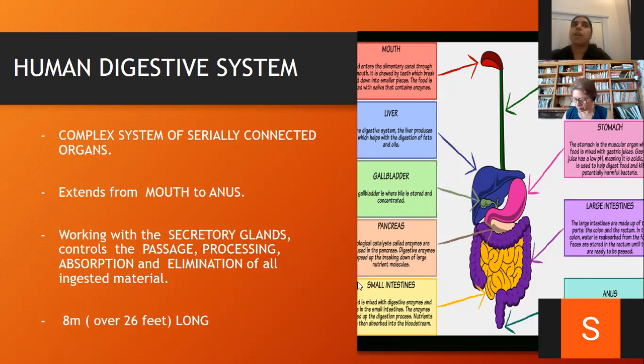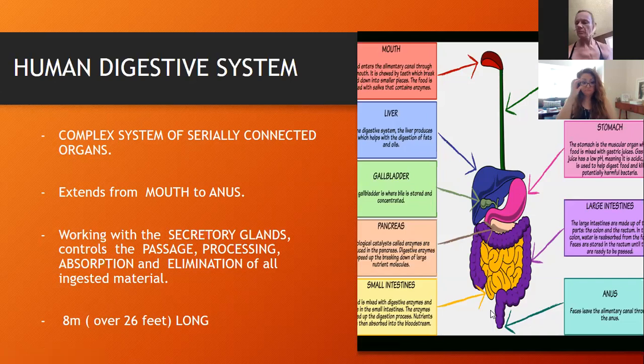There it works with the attached secretory glands. With the enzymes of the liver, the largest gland in our body, and the pancreas, the digestion process completes. Then in the small intestine comes the absorption of the nutrients, and in the large intestine the elimination of waste products happens. This is a very brief outline of the digestion process.